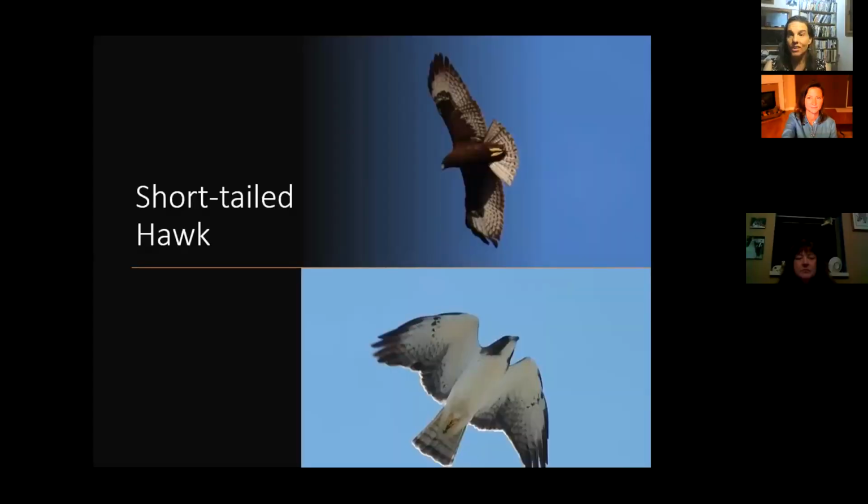I want to start with short-tailed hawks. If you are not familiar with this bird, it is a bird-eating raptor. They come in a dark morph and a light morph. There is no intermediate. They're either dark or light, like you see here, and they'll breed with each other. Males or females can be either of these colors.